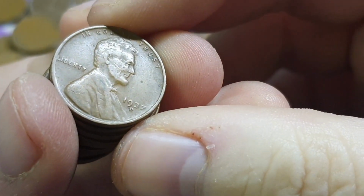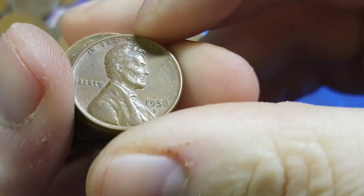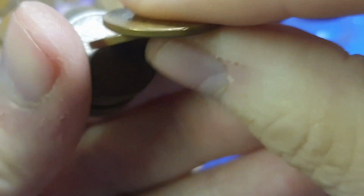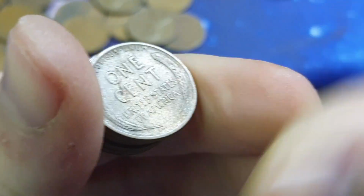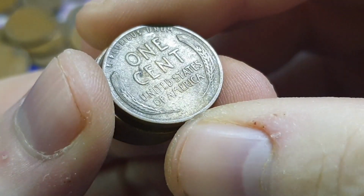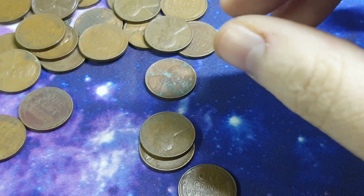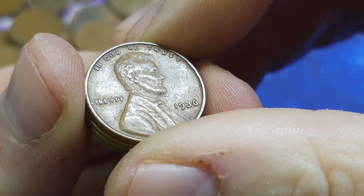'46, '37 Denver, '51 Denver, '57 Denver, '56 Denver, '52 Denver. Misfit. '41, '41, oh, there we go, '29 Denver, it's a little nicer one. I mean, it's not a rare one or anything really, but it's a nice strike for a '29 Denver anyway. '41, '36.